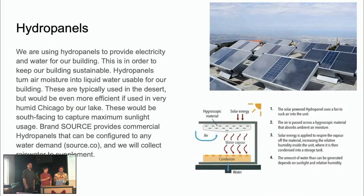For the building that we're creating the store in, we'd be using all renewable energy and water, and we're using hydro panels to provide energy and water for our building. This is in order to keep our building sustainable. Hydro panels turn air moisture into liquid water usable for our building.